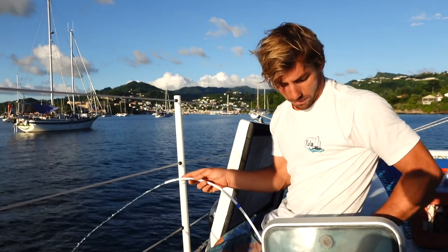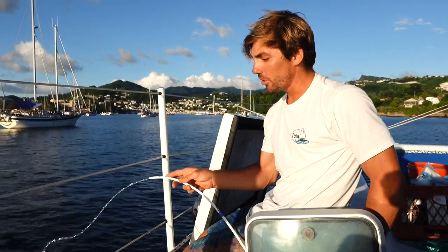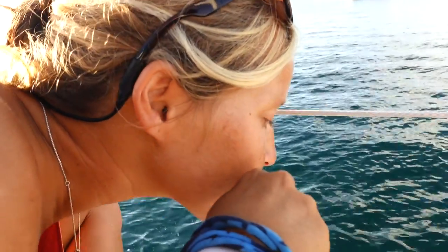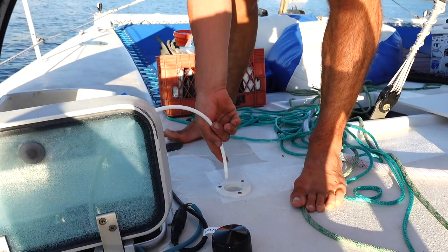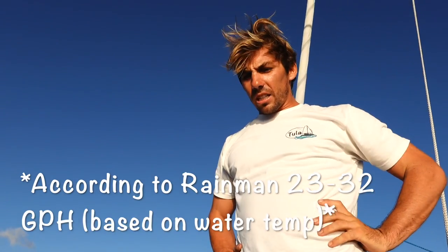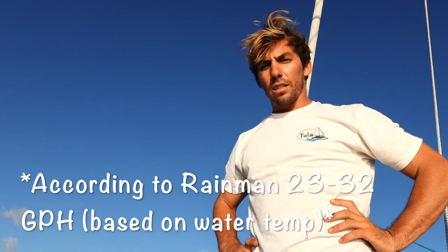All right, so we've got our product water flowing. Our gauge is at 850 psi. This should be fresh water. I'm gonna do a little taste test. Do you wanna taste it? All right, Sierra's gonna do a little taste test. Fresh? Yeah. Right into our fresh water fill. Making fresh water. So how long should it take? I think the rating is something around 30 gallons per hour. So 30, 32 gallons per hour, something like that.